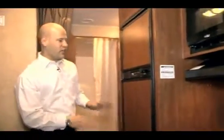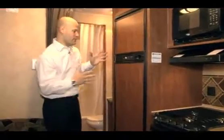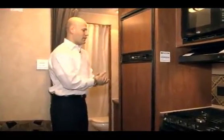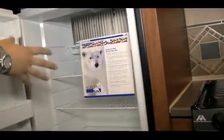This is a larger refrigerator than any other travel trailer that I know of in this price point. It's also a Norcold brand. There are two different brand refrigerators in the RV industry. There's Norcold and there's Dometic. Norcold is the one that's made in the United States. Dometic is not. See, get a good shot of the refrigerator here.